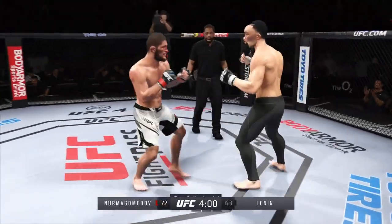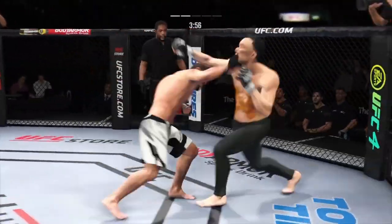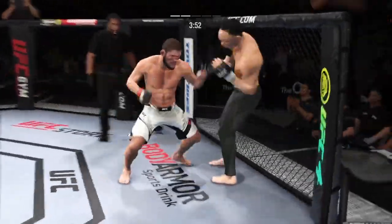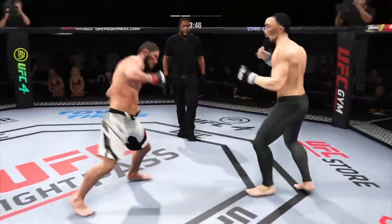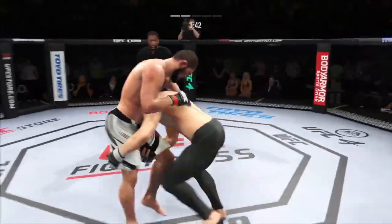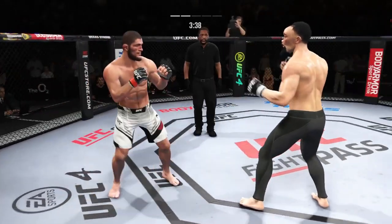And they separate. And he caught the kick. We'll see what he can do with it. Nice looping punch. Starting to do some really significant damage to the body here. Another strike lands there. Got clipped with the right hand. Stuffs the takedown, no problem.